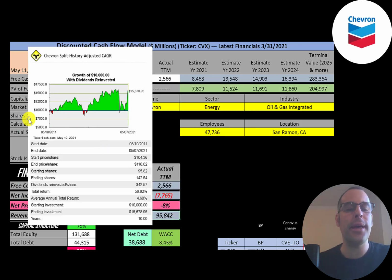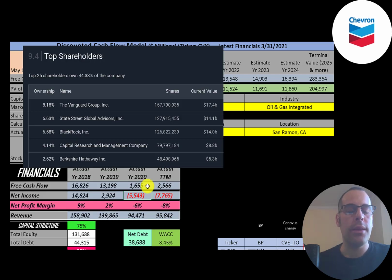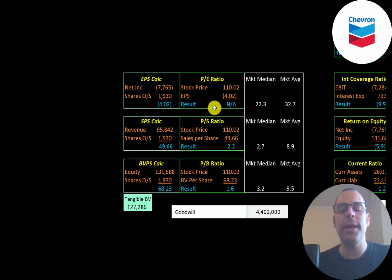If you invested $10,000 into this company 10 years ago and reinvested the dividends, you'd have $15,700 today. That's a 57% total return, a 4.6% annual return. The biggest shareholder is Vanguard at 8.2%, then State Street, BlackRock, Capital Research, and Berkshire Hathaway. Let's look at their financial ratios.